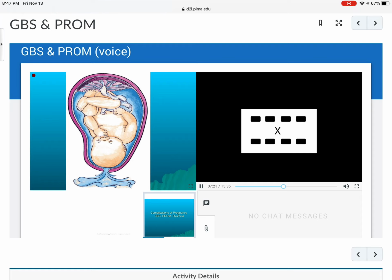Do you have any questions about group B strep? Write them down. And we know it's a big deal because on those bar sheets that we use for clinical, they always ask if mom is group B strep positive or negative. Again, we test them between 35 and 37 weeks to get that information.